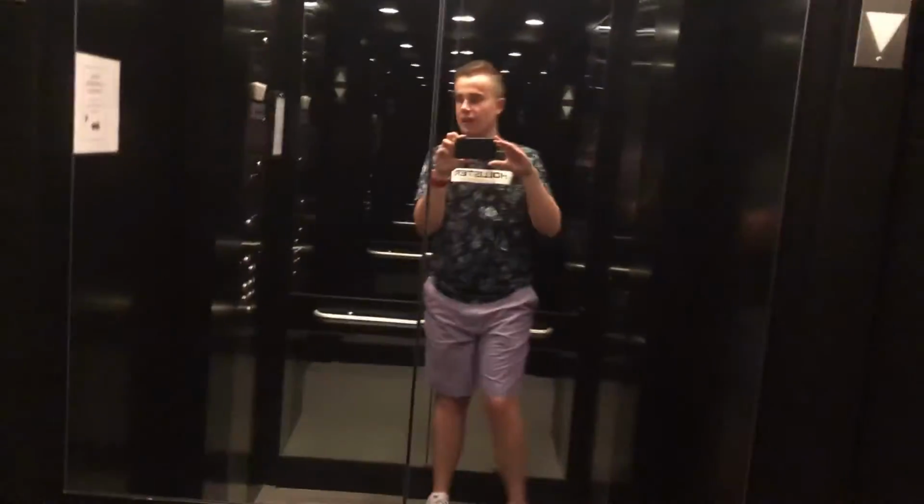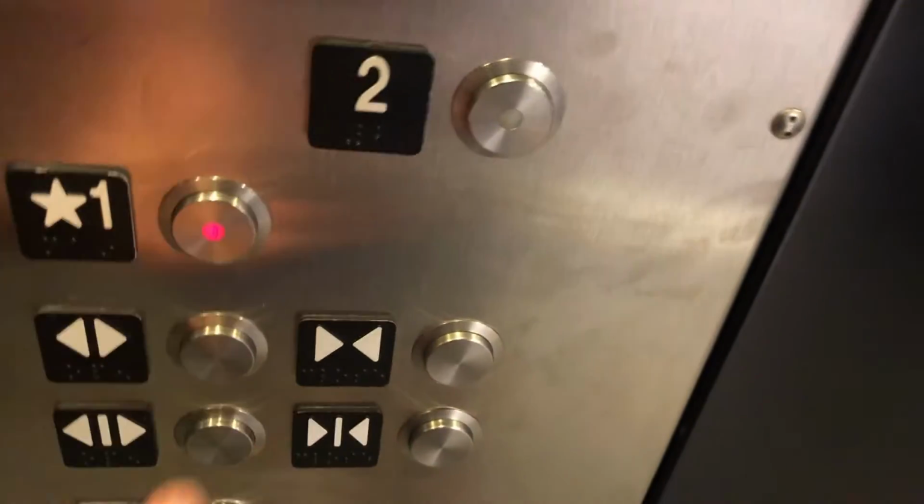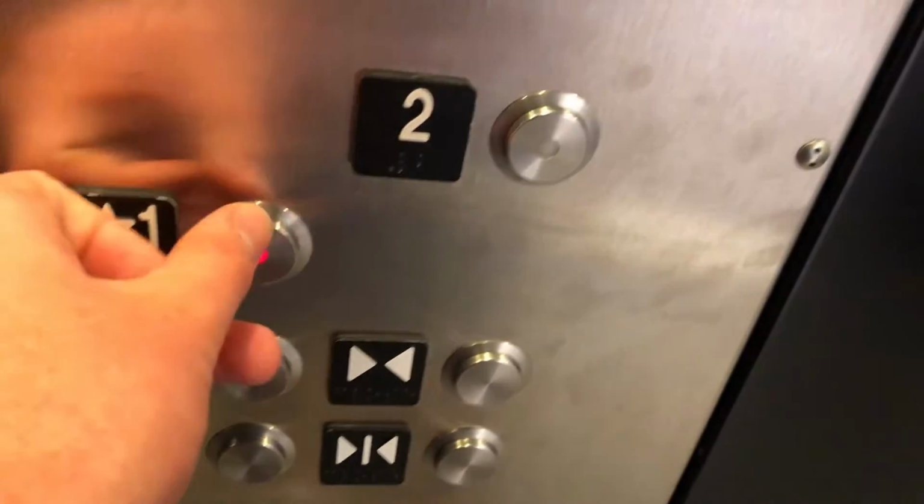Look in the mirror as you see. And there's another mirror here. Here we are, 2. It's a Schindler generic lift elevator. Got 2. Go to 1.